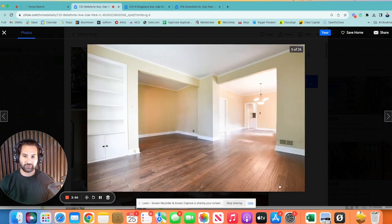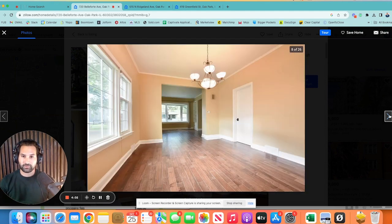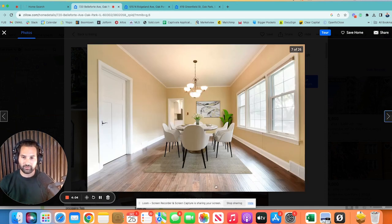I'm not a huge fan of these textured vinyl floors. Don't really like them very much. Personally, it's a personal choice. Yeah, I was going to say, this is required to say virtually staged, but whatever. I'm not going to complain about that.